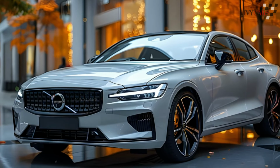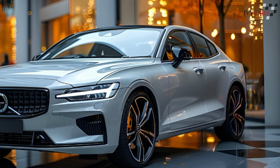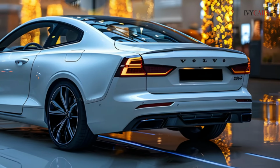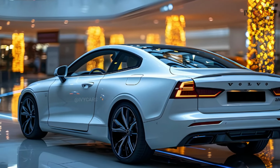A 12.3-inch digital gauge cluster, ambient interior lighting, a head-up display, massaging front seats, and other features are among its luxurious amenities. In addition to the cozy and supportive buckets in the front seats, the rear seat offers plenty of height and legroom for passengers.